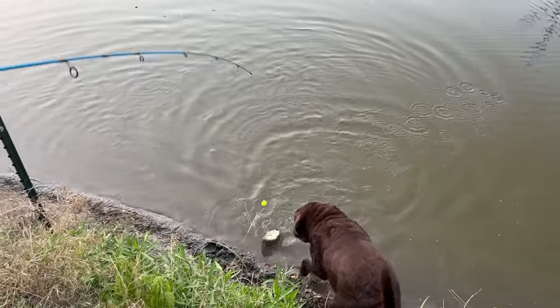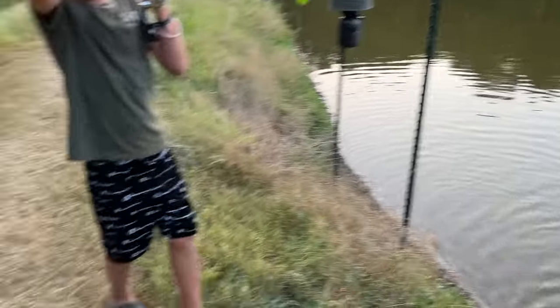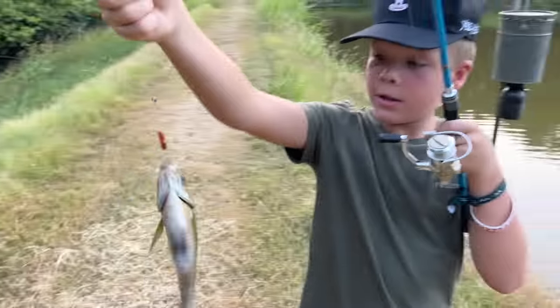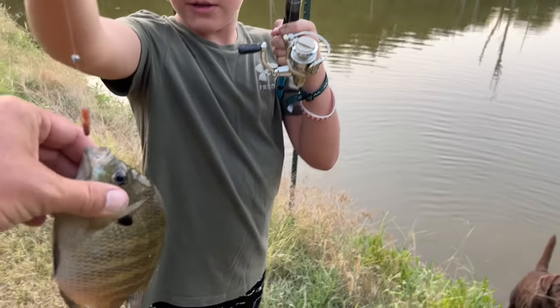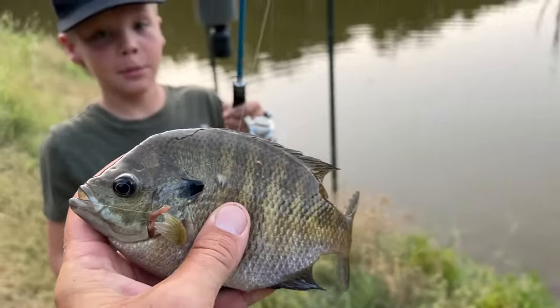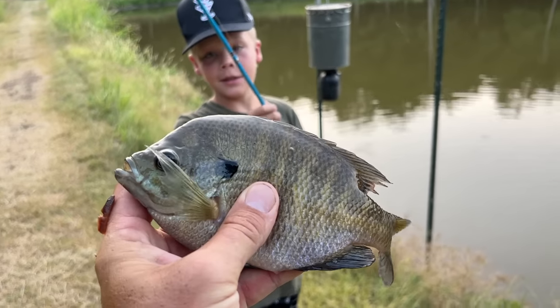Hey. Lift him up here. You betcha, that's what we're after now. That's a big one. Hold that one up. Holy moly, that's one of our biggest ones. Biggest ones I've ever caught. Now that is an eating size bluegill right there, Houston.